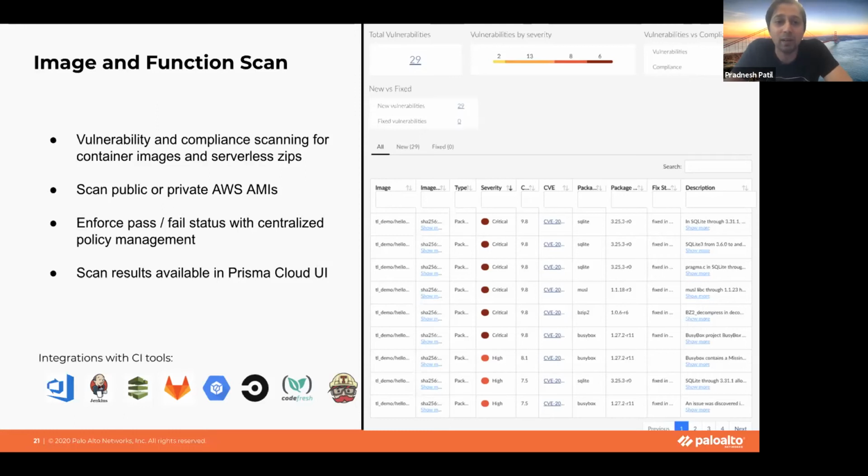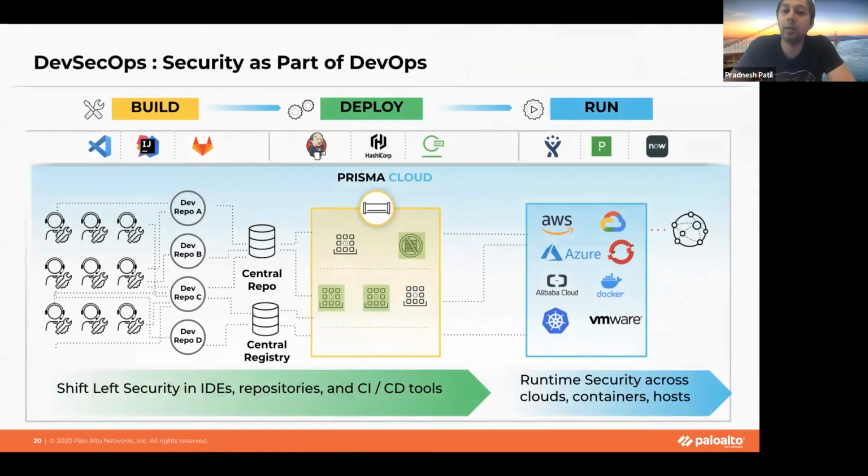We can scan public or private AWS AMIs, just for AWS today. And we can also allow users to enforce pass or fail status with centralized policy management. So if you say, okay, I want to flag only high and critical severity vulnerabilities, there is a way in the product to do that. And all of this scanning can happen in multiple stages of the DevOps lifecycle.